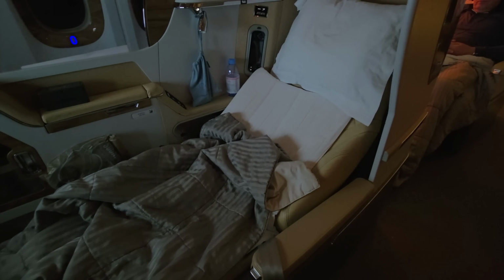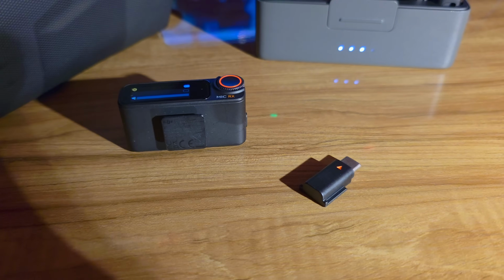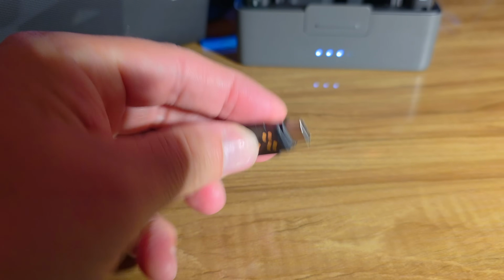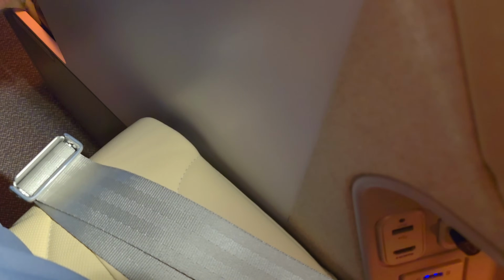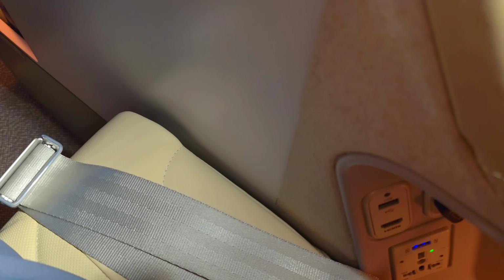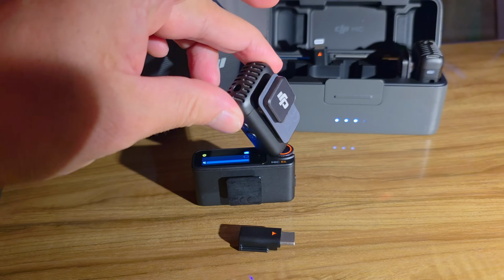I then put the seat in recliner mode, drifted off for another 2 hours and eventually woke up a bit happier. Part of the reason for my grumpiness was because as I was preparing for bed, this small fitting from my mic fell down into the seat somewhere. I tried looking for it, but it was well and truly lost. Without it, the whole mic unit is pretty useless.